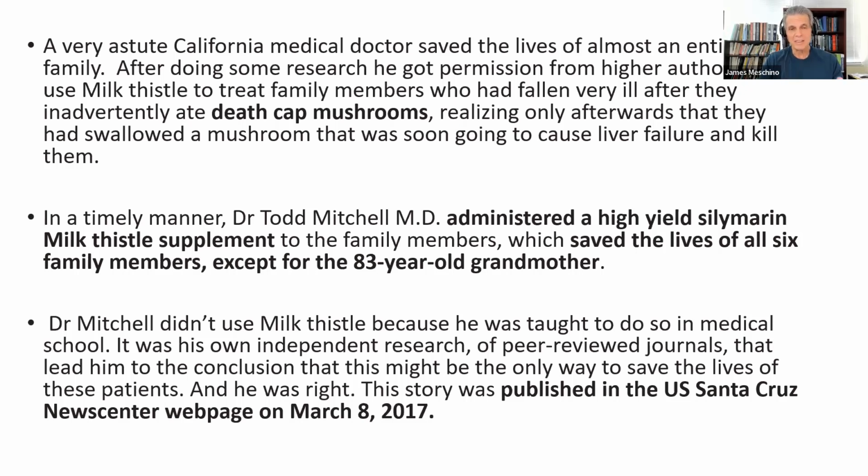But you have to realize that Dr. Mitchell didn't learn about milk thistle in medical school. He did some independent research on his own, discovered this might be the only way he could possibly help them, gave them a high standardized grade of milk thistle, and he saved their lives. So this isn't just theoretical stuff. Milk thistle is the real deal.